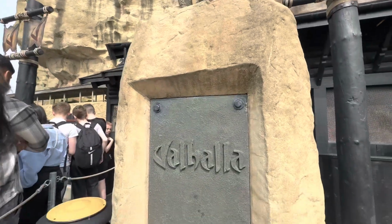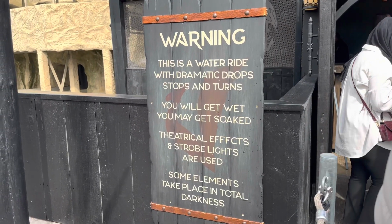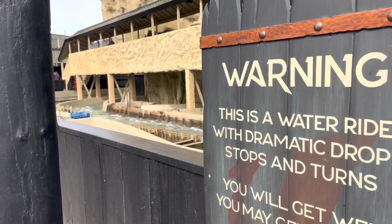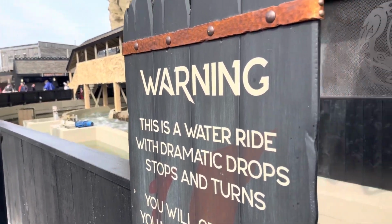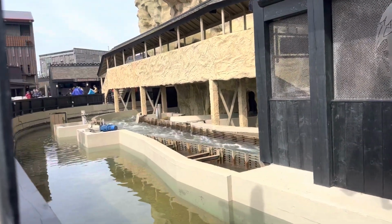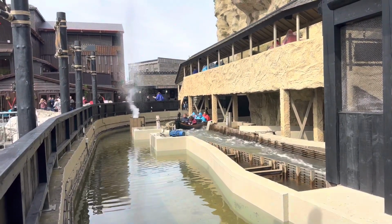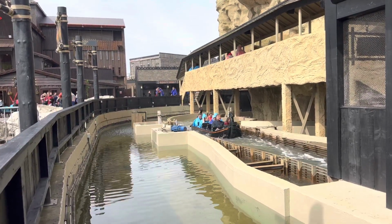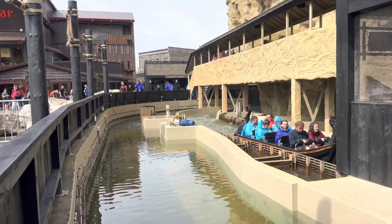The new Valhalla is overall, in general, just a much darker experience, which reminds me of the early days of the attraction. A lot of the ride takes place in total darkness, which I'm glad they've brought back. The new slogan for Valhalla is Brave the Adventure, whereas it used to be Ride the Adventure. I feel that the new slogan is much better and it does accurately represent the new ride experience.